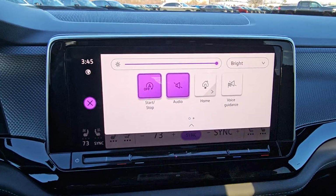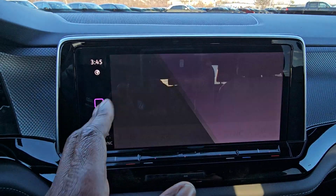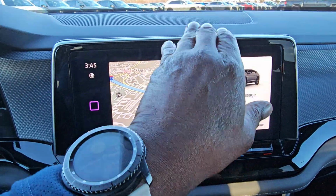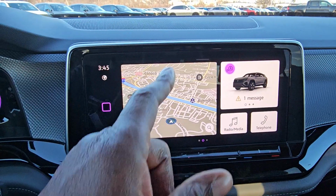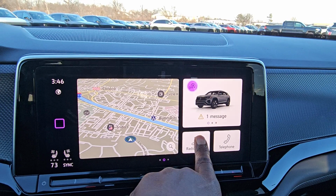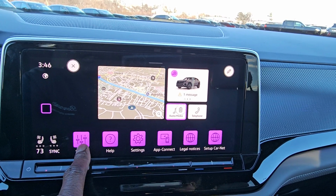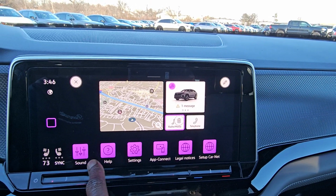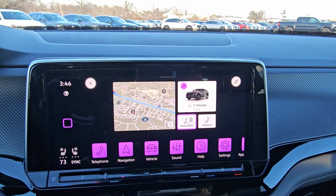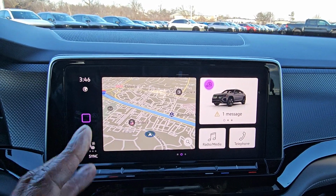I can customize these tiles here. It's hard for me to activate this stuff when I'm holding it with a phone in one hand, so sometimes I miss the mark. But there, see if it does it. There it goes. So those are your tiles that you can edit and change there as well. You can also edit and change tiles here just by touching and holding. It'll bring up a little trash can, and it brings up these other tiles that I can put in its place. So I can do App Connect, settings, legal notices, setup, CarNet, help, sound, vehicle, all kinds of cool things there. So I can change those, but I'm going to leave that for the first owner of the car, so I'm not going to mess with that.